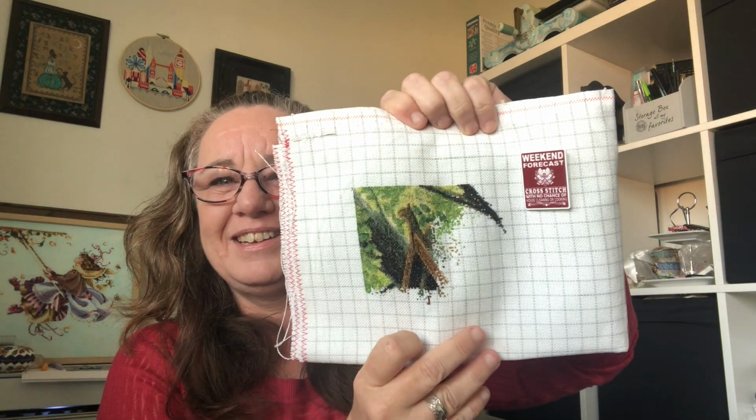The next one is my only Chris Dunn piece, and I really love Chris Dunn and the charting. This is called Airmail Delivery, artwork by Chris Dunn and charted by Paine Free Crafts. And I had a first page finish. Look at that.